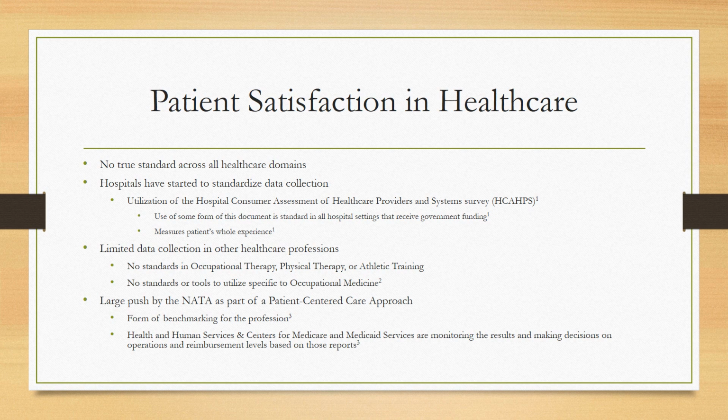Currently, the NATA is making a big push towards a patient-centered care approach, and that's a big change in healthcare as a whole. But patient satisfaction data collection is one part of that patient-centered care approach. So one way we can look at it as athletic trainers is it's a form of benchmarking for our profession. It allows us to get some objective data on subjective conversation and compare ourselves to other professions within healthcare. So that's one big thing that the NATA is pushing in terms of patient-centered care approach.